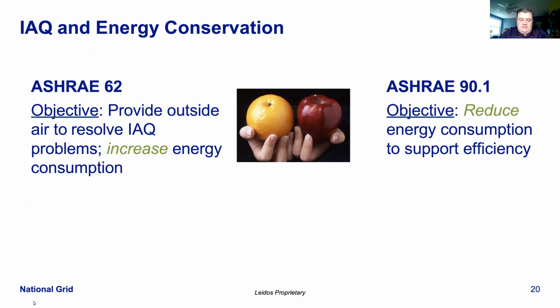My last real, or one of my last real, ASHRAE slides: I get the question a lot of, it seems like different ASHRAE standards may be in conflict with each other. And the truth of the matter is they're not. ASHRAE 62.1 is really there to resolve indoor air quality problems. It does have the effect of increasing energy consumption for obvious reasons, right? If you're bringing in more outdoor air, you're going to increase the amount of energy you're using because you have to heat or cool that air. And 90.1 is really the standard used to reduce energy consumption to support energy efficiency. So they work hand in hand together. Sometimes folks think they're apples and oranges, but they do work hand in hand together, and they're both critical to ensure buildings are operating in the most efficient way possible.